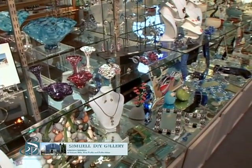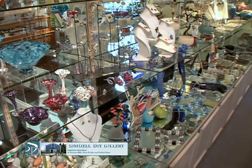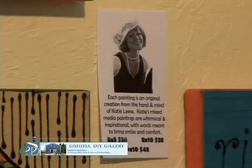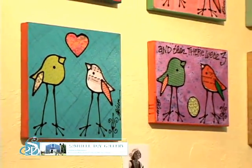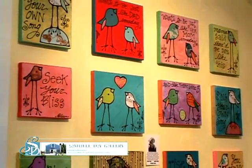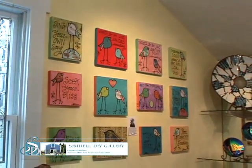Tell me a little bit more about some of the people on the right side of your gallery. Well, we have Katie Leese, who does original paintings that I just love. They're very whimsical. They're always of birds. She calls her work Jean Bird, that is her trade name. I think they're very reasonably priced, and they're beautiful in the home.